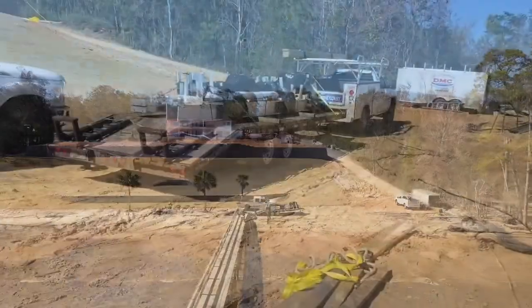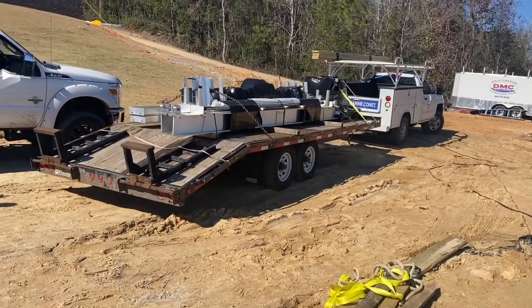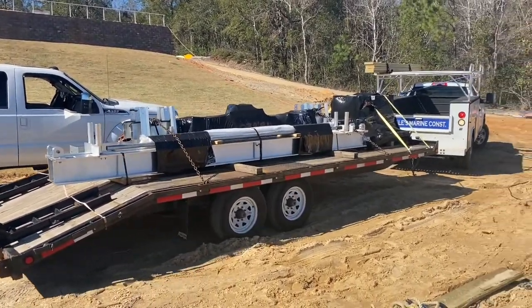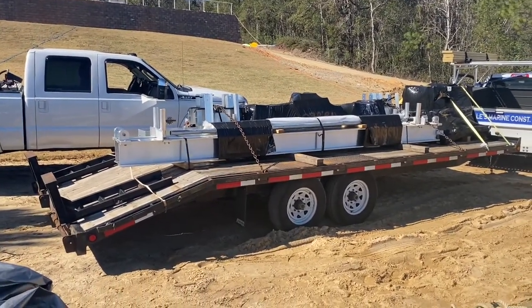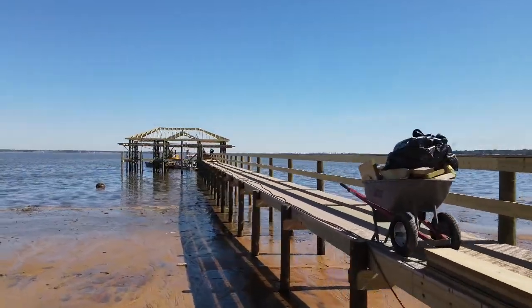The ramp along the side of the house really made it nice for us to get materials down. It was a steep ramp, but we were able to get all the materials pulled down to the shoreline and unloaded right there instead of having to carry it all through the backyard. There's over 60, or right at 60, sheets of plywood on this boathouse, so it's quite a large size.